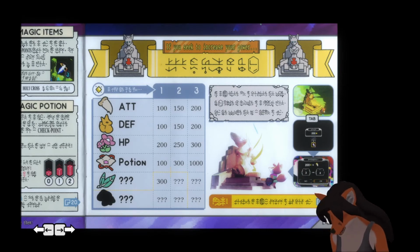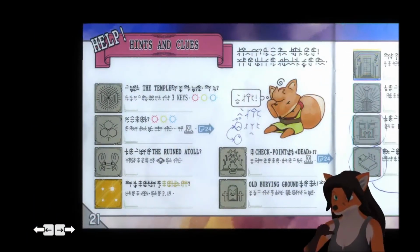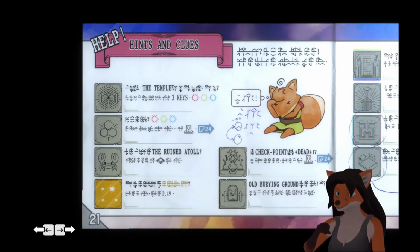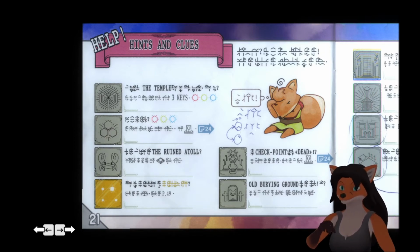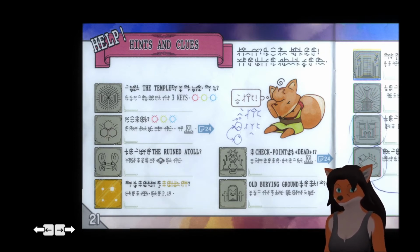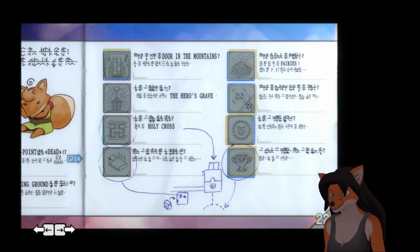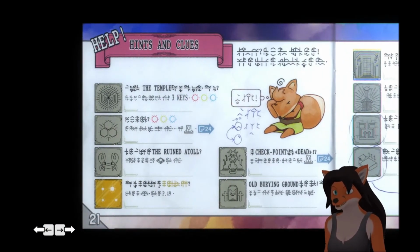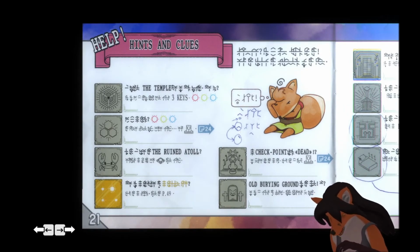Okay. Let's see. 21. I've got 21 and 22. But I can't see where they are in these. Oh, jeez. Sorry, that would be the cat. Yeah, 21 and 22, I can't quite see which ones they are. I'll come back to them. 27.